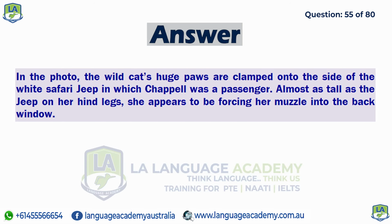In the photo, the wild cat's huge paws are clamped onto the side of the white safari jeep in which Chappelle was a passenger. Almost as tall as the jeep on her hind legs, she appears to be forcing her muzzle into the back window.